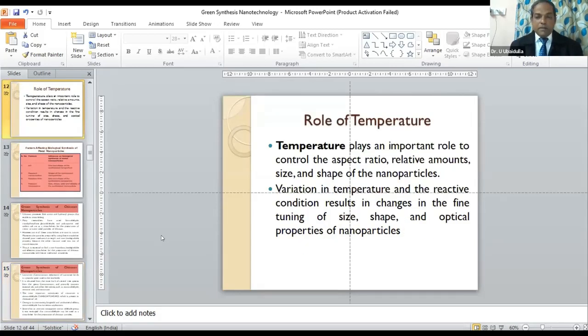Temperature is very important, playing a major role. It directly controls the aspect ratio, relative amount, size and shape of the nanoparticles. If you change the temperature, the reaction conditions change, resulting in fine tuning of the shape, size and optical properties of the nanoparticles. So a lot of external factors are involved in developing metallic nanoparticles. You have to control all the factors.